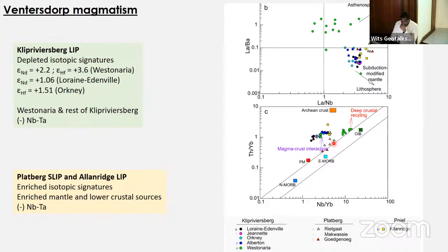And on this plot, we see a typical continental flood basalt composition, where most CFBs plot over this mantle array, indicating a magma-crust interaction. And we see that with most of our samples, they do indicate some of that interaction. However, with the Western Area, you see minimal interaction.